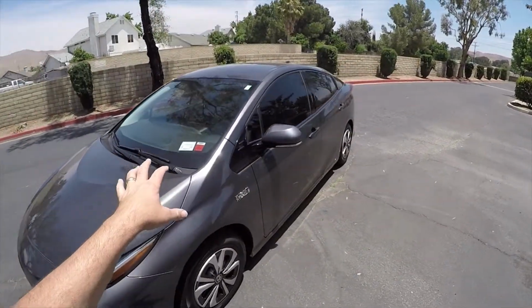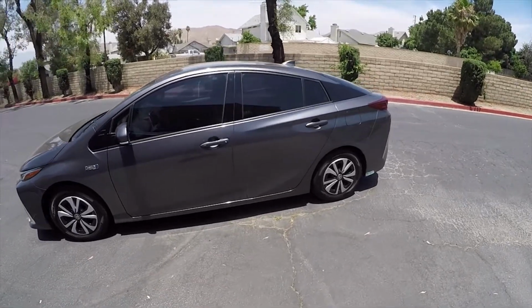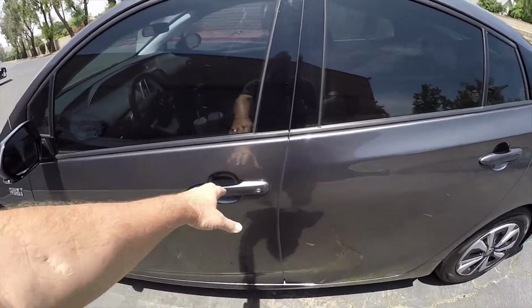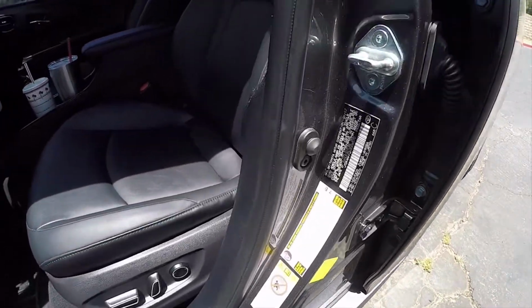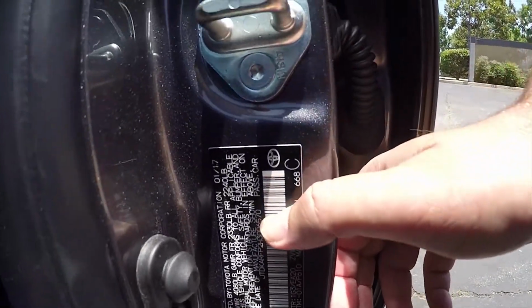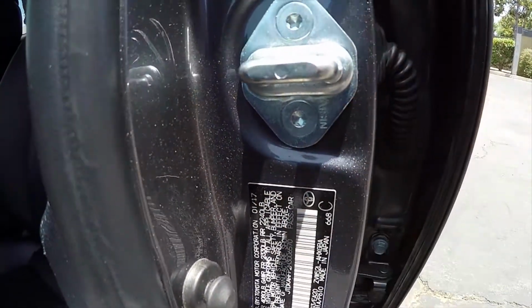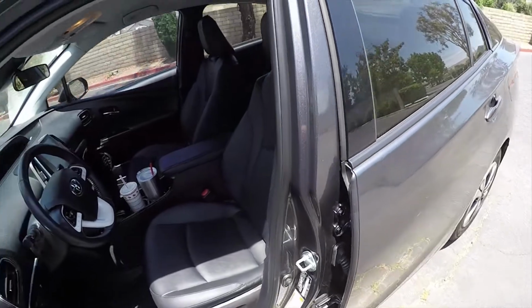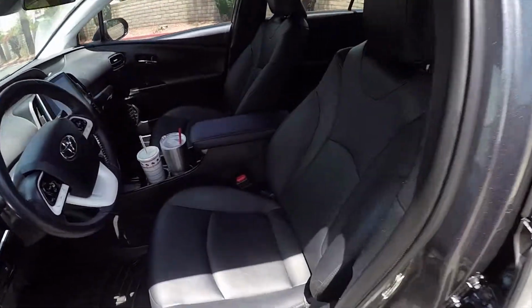I'm actually going to take you on a little test drive to show you some of the features real quick. So we're going inside the Prius. Let's take a look at it, starting with the VIN number. Make sure we're looking at the right one. Right here is your VIN plate. The last 3 digits of the VIN number are 570. This car was built in January of 2017. It is a Prius Prime Premium.